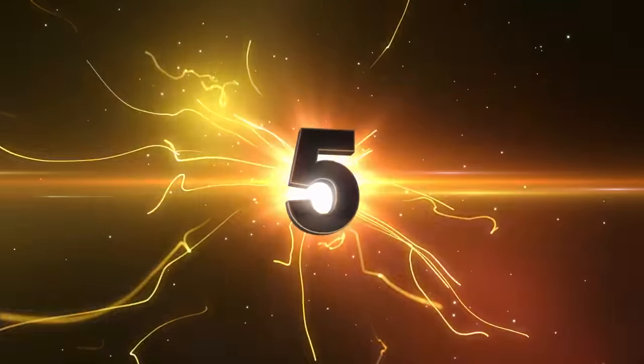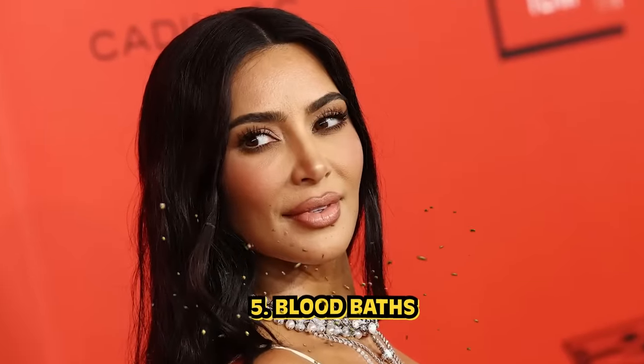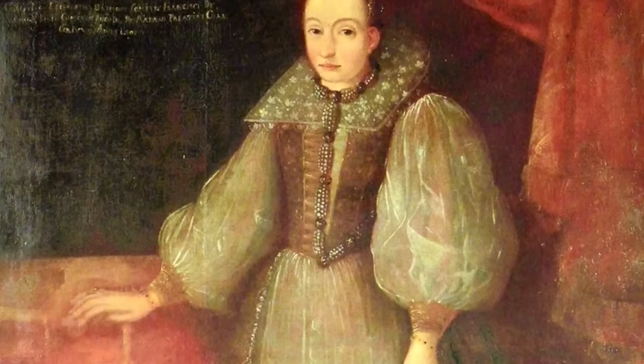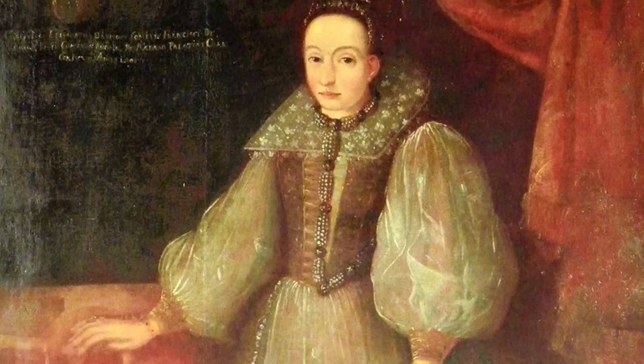Yeah, so number 5 is the highly debated blood baths. Oh, you thought Kim Kardashian invented the vampire facial? Girl, please. The culture vulture ain't got nothing on this. So, enter Elizabeth Bathory, who was either genuinely a menacing sociopathic killer or a pawn incriminated by family. If she was the first one, then you could definitely count her fave beauty hack as uncommon.